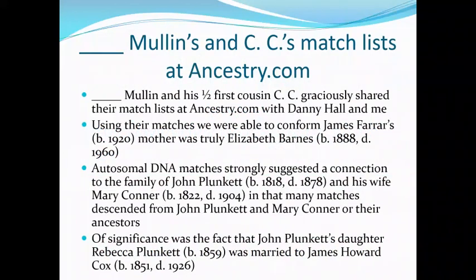So the next thing we did after having this complication was we decided we were going to dive into the autosomal match list for both Mr. Mullen and for CC, who is his half first cousin. They very graciously were willing to share their match lists with Danny Hall and me. I've been working with Danny for quite a few years. He's a professional researcher in Utah. And so we dove into this in significant detail, starting about 2 months or so ago, which is really when we started working on this particular project.